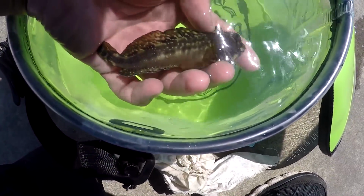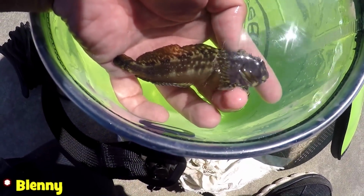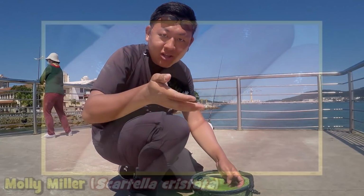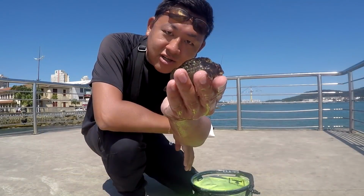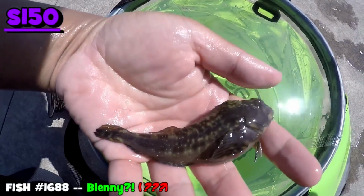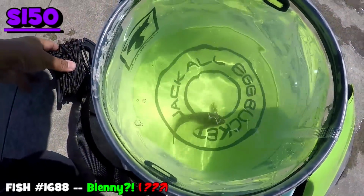Oh yeah, we landed some kind of weird goby over here. I certainly hope this doesn't turn out to be one of those Molly Miller variations or something like that, because I got that one already, right? But check that out, huh? Little goby right over here. I sent the photos to my friend Felipe already, so hopefully he's going to help me out in a little bit. Gonna leave this little fella in here.